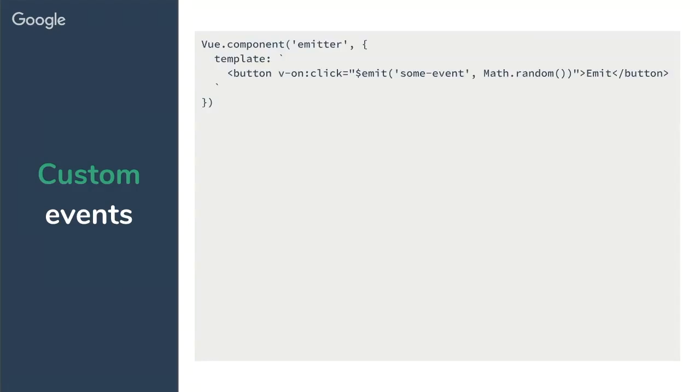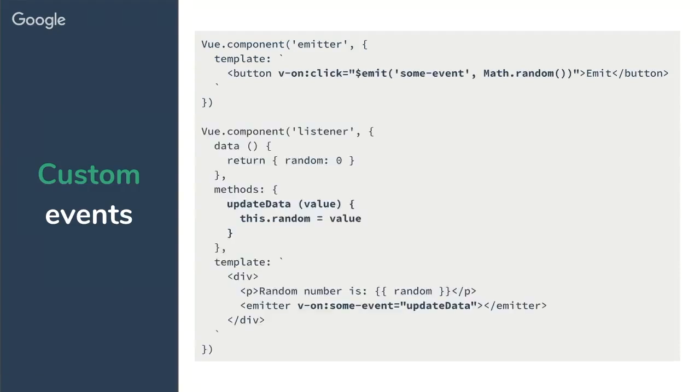But essentially, on a click event, you can call one of the functions that Vue components have, which is emit. You give it an event name that you want to refer to, and then a value. So in this case, when you click that button, you'll emit some event with a random number. Elsewhere in your app, you then have components that can listen to those. In this case, we call the emitter component, and we have to say if we care about some event, then on that event we want to perform some action.